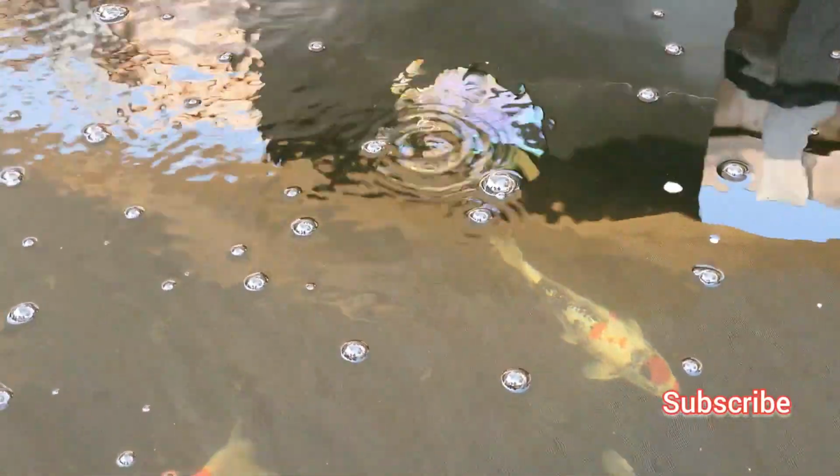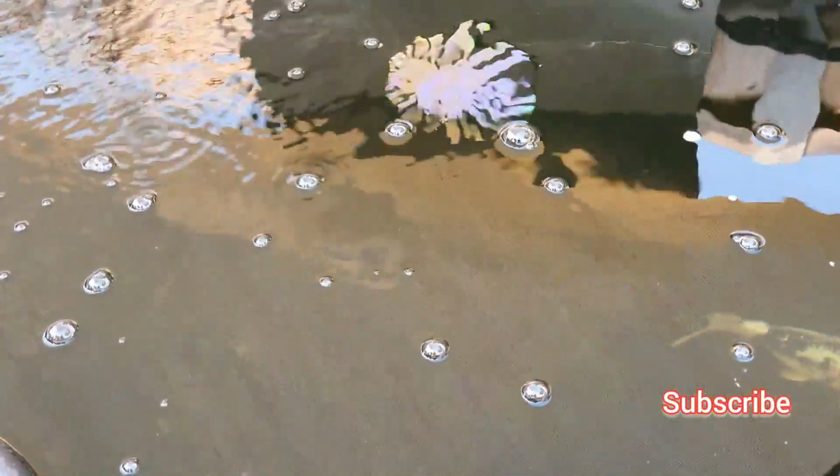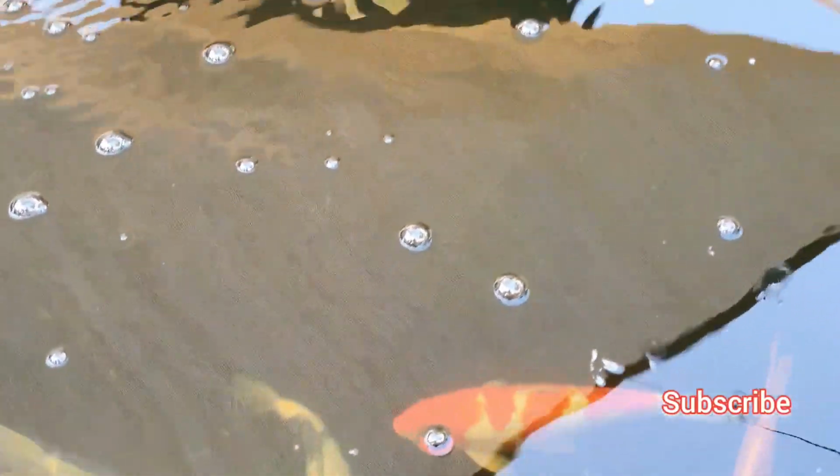I'm still reluctant to get those ones out, guys. Got those marks on them, because to me they seem like they're healing, but I'm in two minds, because I don't want to go into autumn and winter with slight ailments on them when it's getting colder. If I'm going to do it, I've really got to get them out this week.